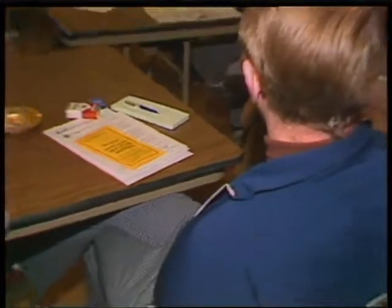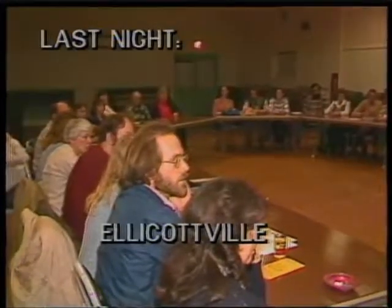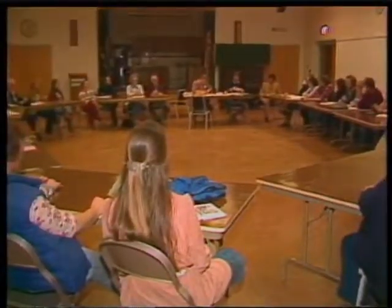The meeting was called to give some background on the now closed nuclear fuel reprocessing plant and to map out a strategy to fight the reopening of the nuclear waste storage area in West Valley. 82 communities in 10 states have banned the transportation of nuclear waste within their borders. But some local villages in western New York have held off on such a vote until they find out how the people of West Valley themselves feel about the issue.